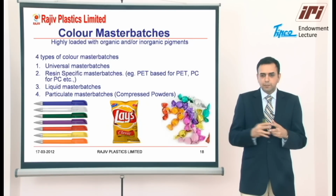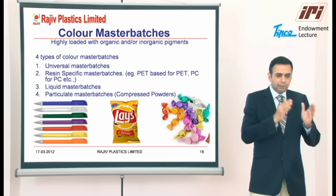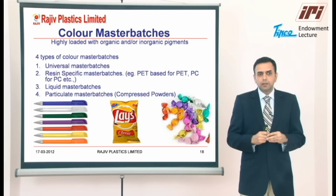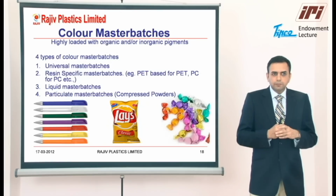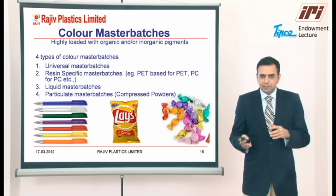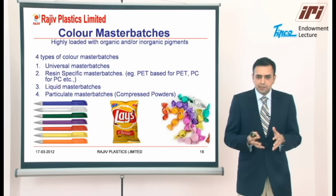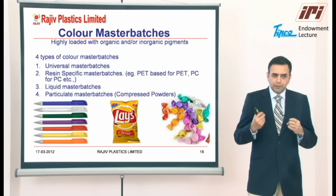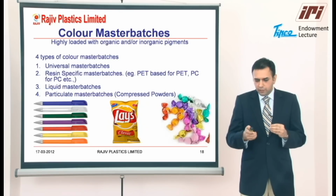Resin specific master batches. An example for that would be a PET based master batch for PET, polycarbonate based master batch for polycarbonate, nylon based master batch for nylon, etc. There are liquid based master batches, or liquid master batches, wherein the carrier for the pigments is a liquid. And then there are particulate master batches, which are more like compressed powders. They're strong compressed powders, but they're very, very highly concentrated.